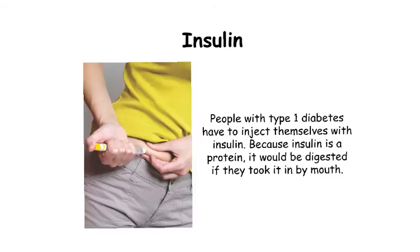People with type 1 diabetes do not make enough of their own insulin and have to inject themselves with insulin. Because insulin is a protein, it cannot be taken as an oral medication because it would be digested, just like the proteins in the food that we eat.